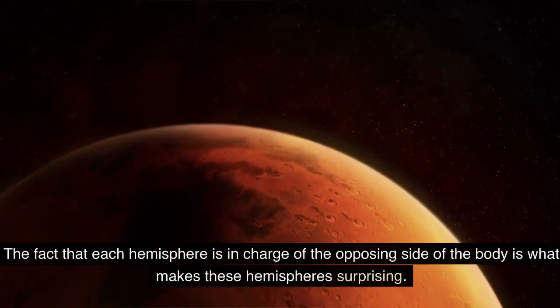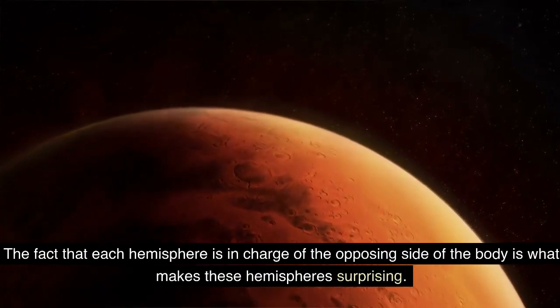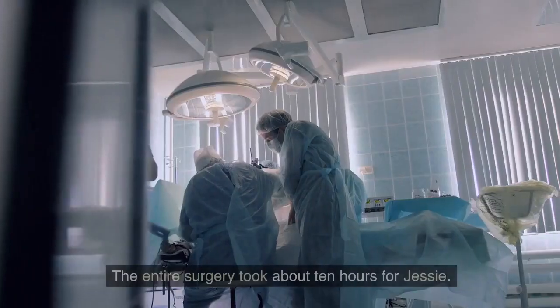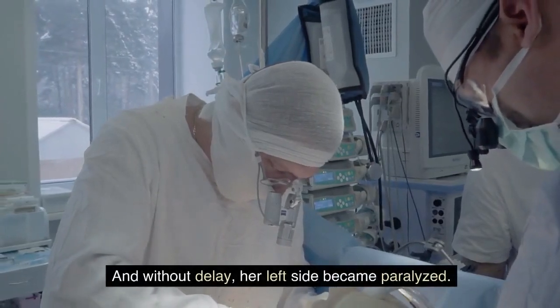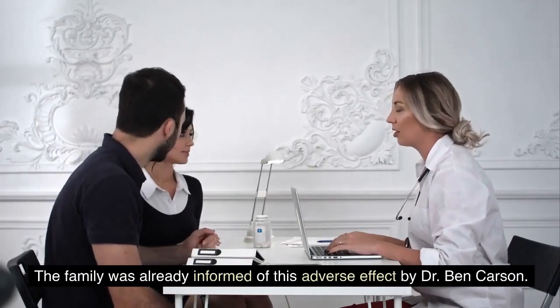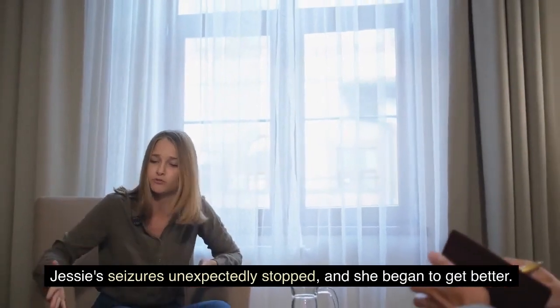The fact that each hemisphere is in charge of the opposing side of the body is what makes these hemispheres surprising. Thus, your left foot is controlled by your right brain. The entire surgery took about 10 hours for Jessie. And without delay, her left side became paralyzed. The family was already informed of this adverse effect by Dr. Ben Carson. Jessie's seizures unexpectedly stopped, and she began to get better.